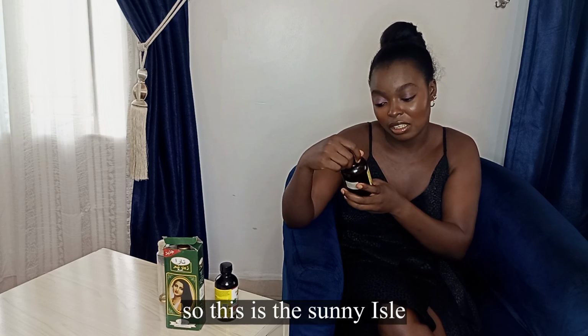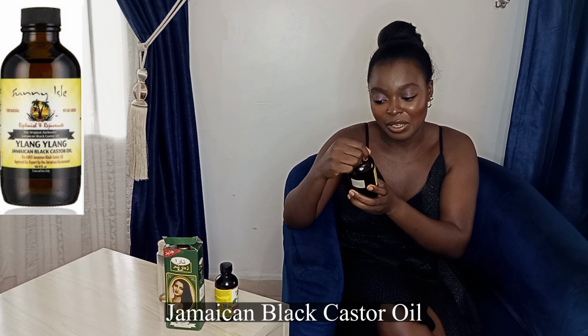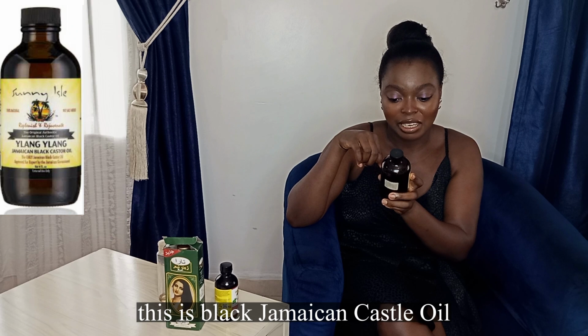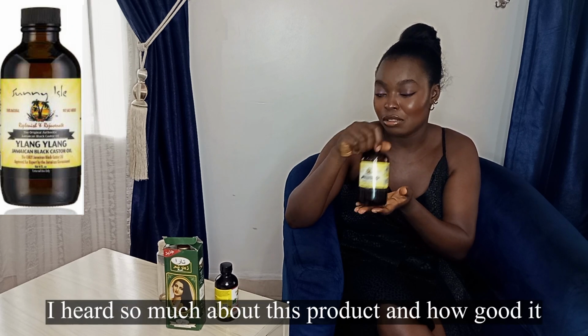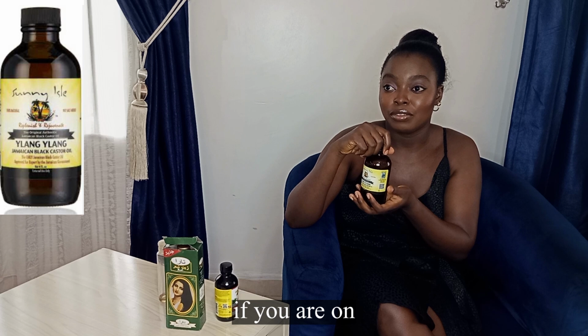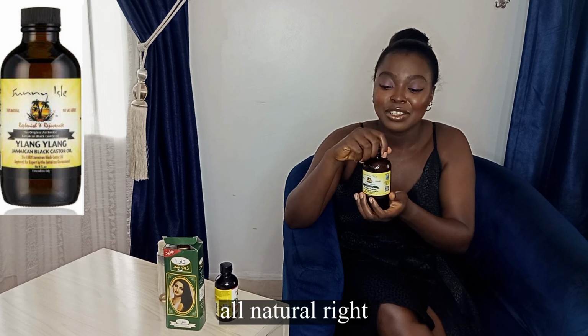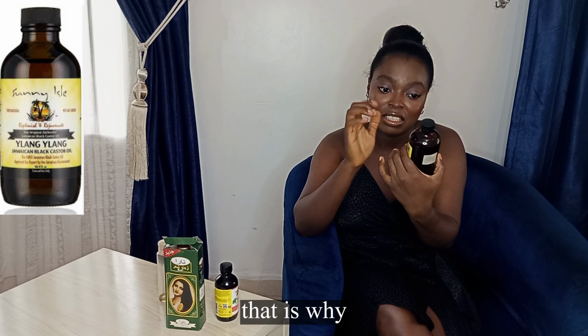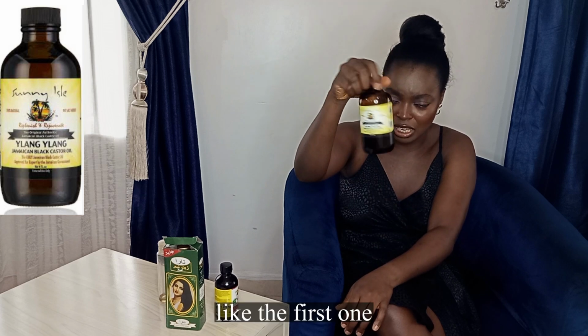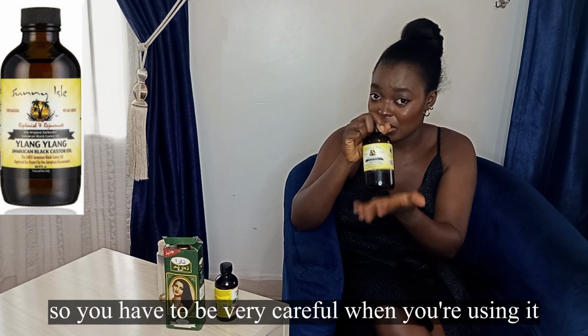So this is the Sunny Isle Jamaican Black Castor Oil, the only Jamaican Black Castor Oil approved for export by the Jamaican government. Whatever, the thing is, this is Jamaican Black Castor Oil. Before I started using this product, I heard so much about how good it was for your hair, natural or relaxed, because at the end of the day, all our hair is natural, right? I heard so many reviews that this oil is very good for your hair. It's actually very thick, guys, so you have to be very careful when you're using it.